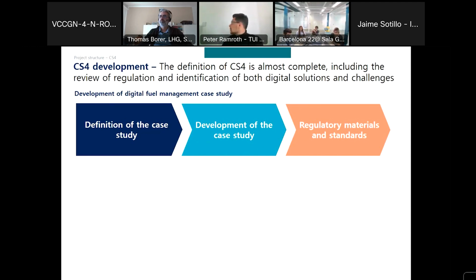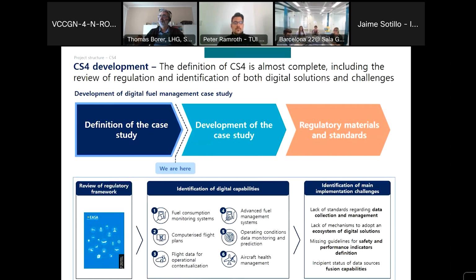Right now, we started the project a couple of months ago, and we have concluded this initial state-of-the-art review, where we performed a very in-depth review of the regulatory framework to gather insight into where we stand in terms of regulation in this aspect. Then we also did research on the potential digital capabilities that we could identify, particularly for fuel management in the industry. We have different ones here, such as advanced fuel management systems, other systems to predict and monitor operational conditions, as well as contextualizing information from the operations, etc.